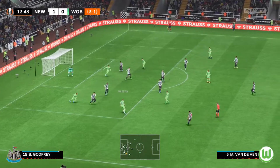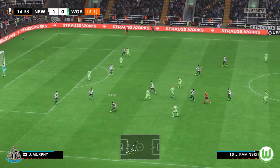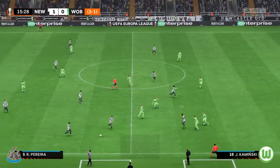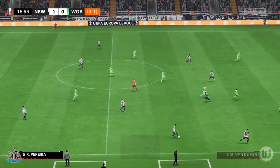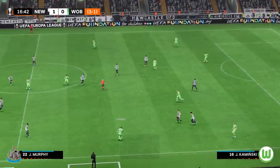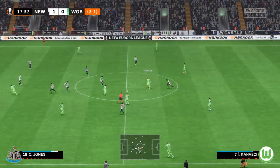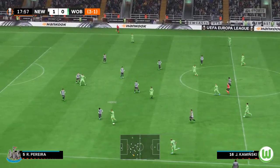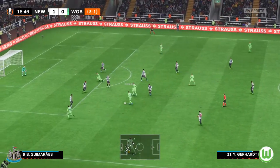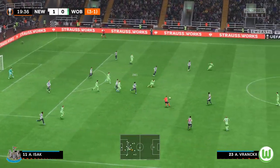Gerhardt. Aster Franks. Very quick thinking there. Isaac. Ricardo Pereira. An alert intervention. Irfan Can Kavechi. Kaminski. Gerhard. A glorious chance. Well, how about that for a piece of tackling to break things up?